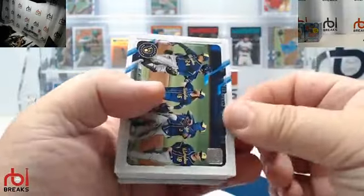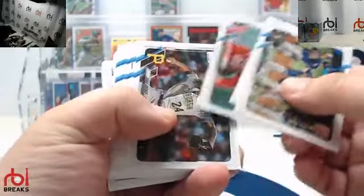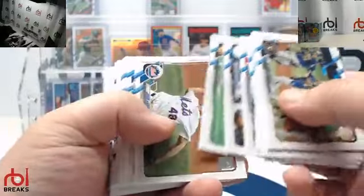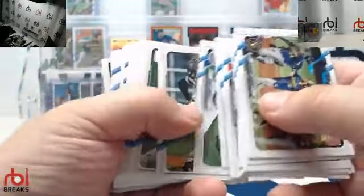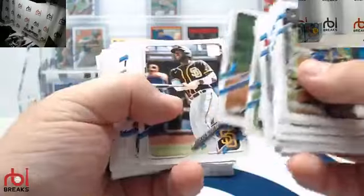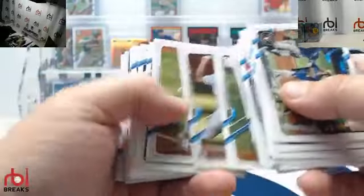It must, Tony. It must go in runs, but this is the second case, and this is the second half of the case. The first half last night, I think there was one Pache and one Dalbec or something. I've yet seen an Alec Bohm base card. Kyle Lewis second year, but I've seen Kyle Lewis and Luis Robert in every other pack. I've seen Evan White and Luis Garcia in every other pack.